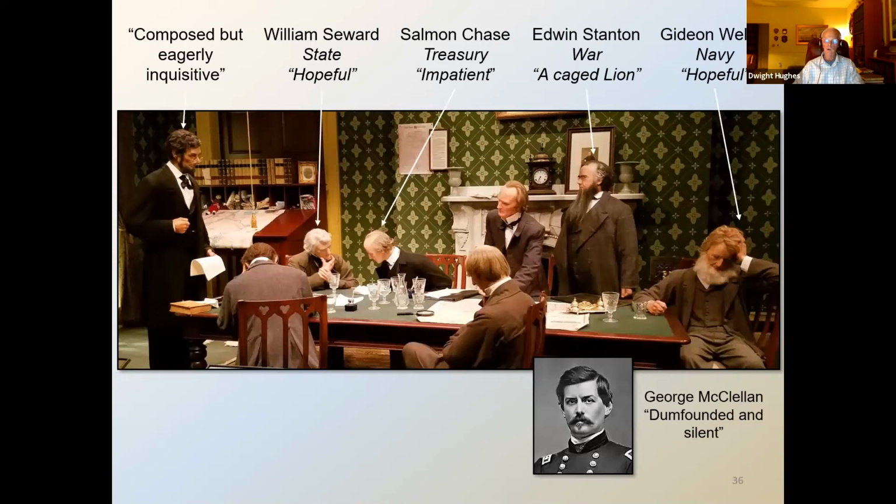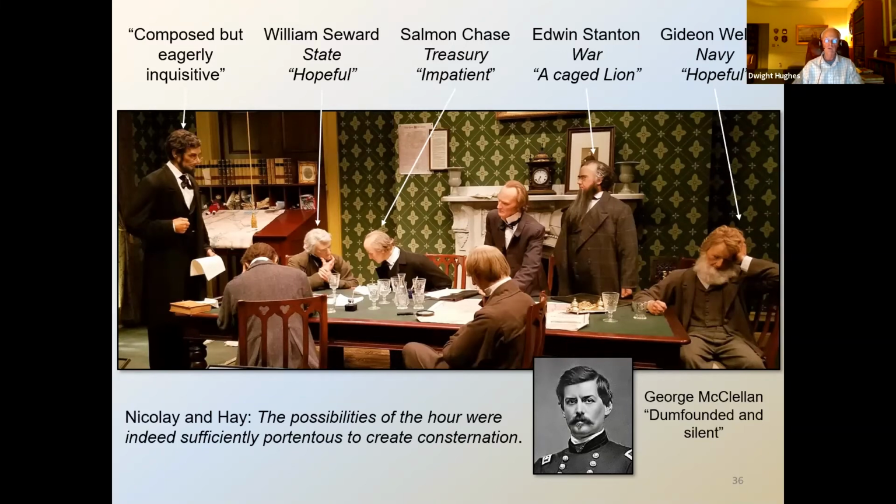Secretaries Nicolay and Hay wrote that Stanton walked up and down the room like a caged lion. Secretary Chase was impatient. Secretaries Welles and Seward were hopeful. General McClellan was dumbfounded and silent. The president, however, was, as usual in trying moments, composed but eagerly inquisitive, critically scanning the dispatches, interrogating the officers, joining scrap to scrap of information, applying his searching analysis and clear logic to read the danger and find the remedy. But the possibilities of the hour were indeed sufficiently portentous to create consternation.